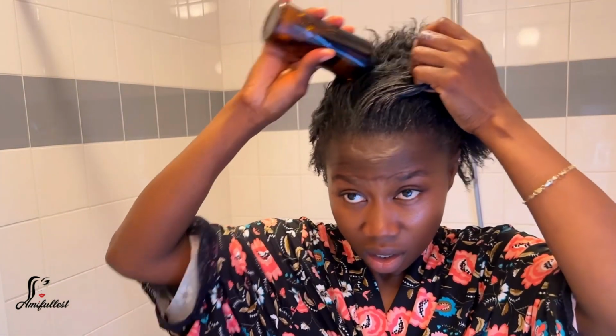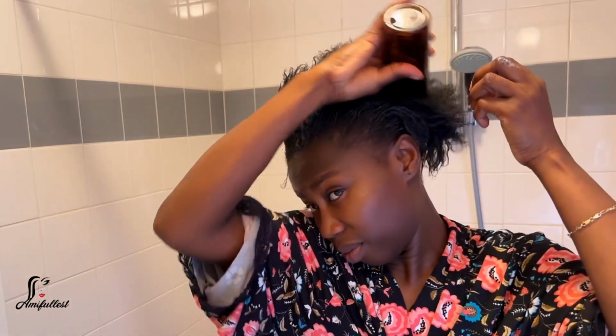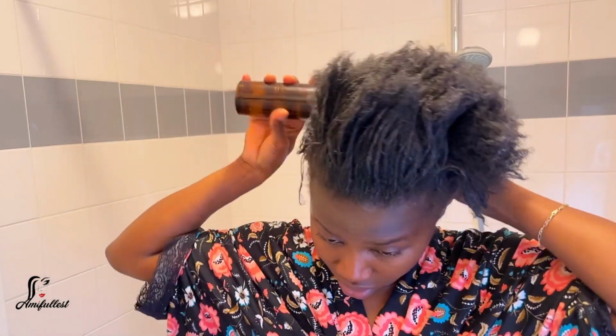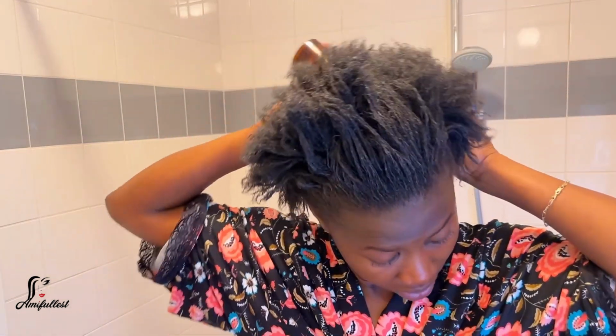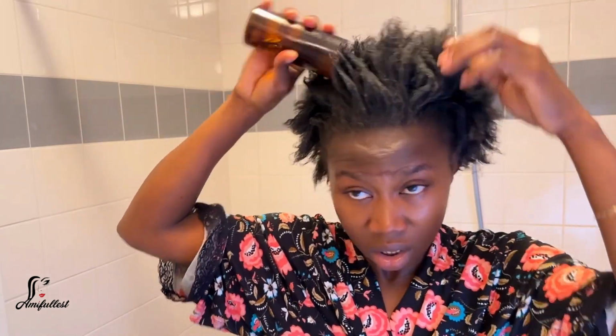So, like that. And after that is done, I'm going to take my hair growth oil. This is just what I have been doing, and I just go in with the oil on my scalp, and just press this all over. And then later I'll go in with my finger and try to massage the product in my head.